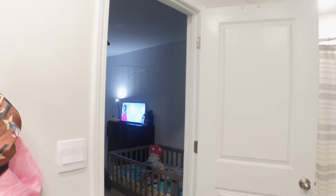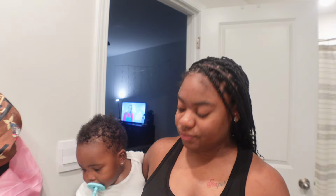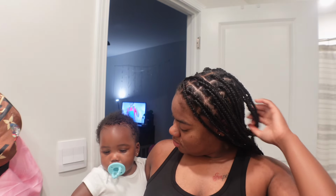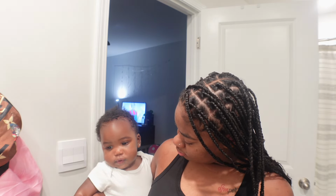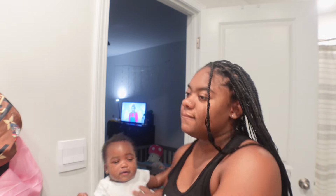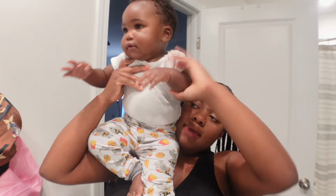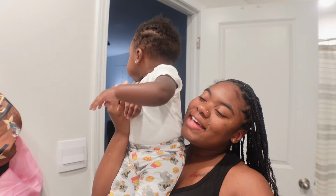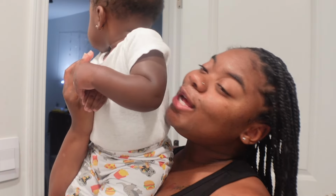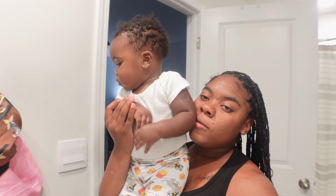Man! Y'all, she almost fell off the bed. Whew. That made me feel like Superwoman. I saved you! Y'all, look at her little jammy jams. So y'all look at my jammy jams. You look cute, mama. She's like, I don't care, mommy.